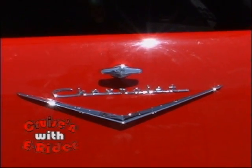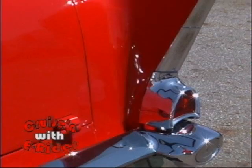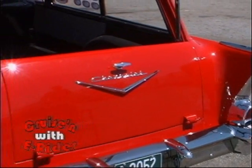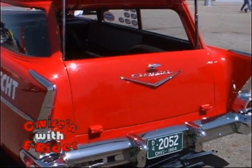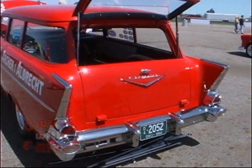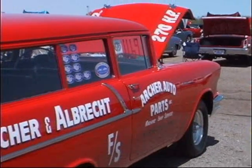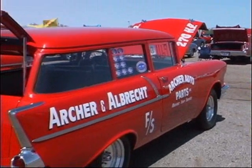So when did you do the car? The car was started in about 2001. Took us about 2.5 years to complete it. And we're competing around in different hot rod events that commemorate older drag cars of the 60s era.